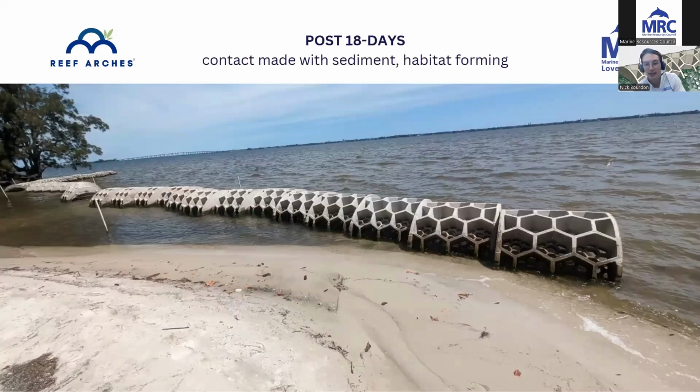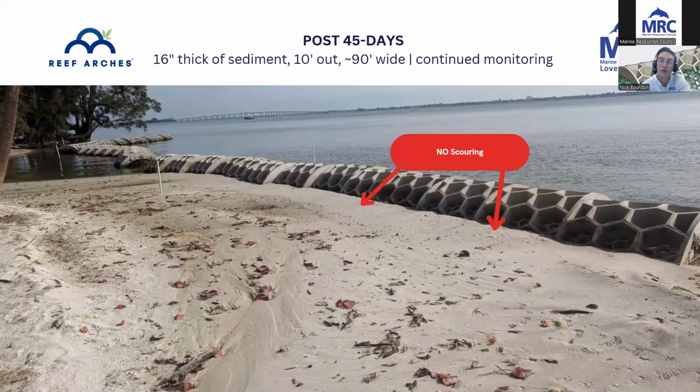And then afterwards, 18 days, you can see the sand is now touching the arch. Huge, big deal, because now that's 12 feet out from the shore. So that's a lot of sand that we were able to capture. And then about a month and a half later, you could see there's no scouring.